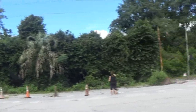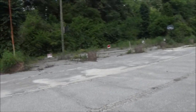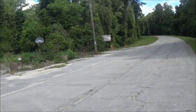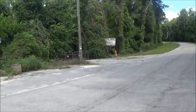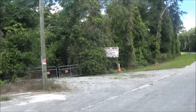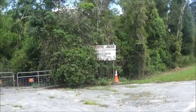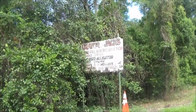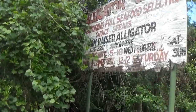There's the remnants of an old building. I can't remember for sure. Basketball hoops there. There's an old sign right there. Gator Jacks. Full seafood selection and steaks. Alligator Jacks. Farm-raised alligator. The best anywhere.